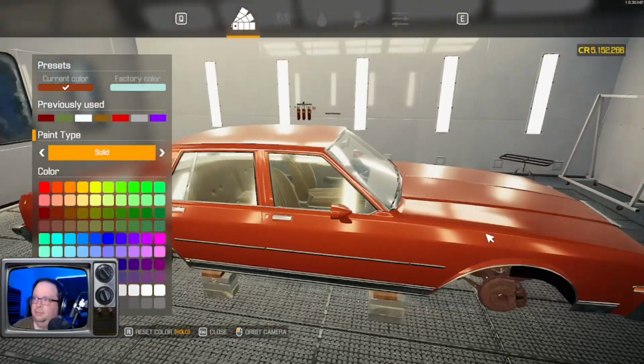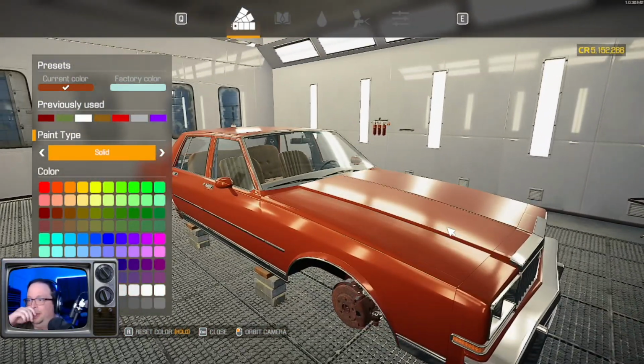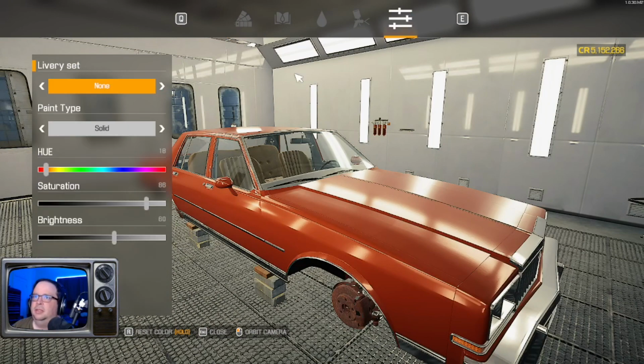Because honestly, the paint job on my car, even after I took it to Mako, yes, I did take it to Mako back in the day. For those who know what that company is, for those who don't, that was or I think still is a.